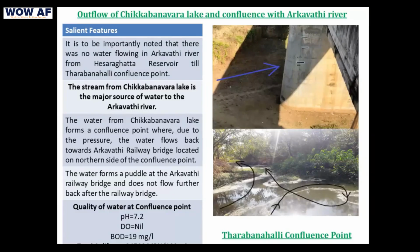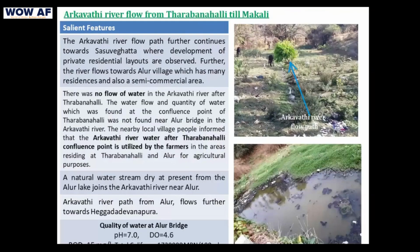The quality of water here is also very poor, with DO very nil. It's very interesting. I have taken samples some 15 to 20 times. The dissolved oxygen level at the Tarabanalli confluence point in the Arkavathi river is almost nil all the time, and the BOD is also very high, and the fecal coliform is also very high, which shows that right at the beginning of the Tarabanalli confluence point, the water we can notice in the Arkavathi river is highly polluted. We can conclude that the water in the Arkavathi at the beginning of the Tarabanalli confluence point, before going to the Yesaragatta reservoir, has nil DO and very high BOD, and we can find a lot of coliform due to the entry of untreated sewage from the three major lakes, Abigere Lake, Kamgondali Lake, and Chikkabanavara Lake. The Chikkabanavara Lake outfall enters the Arkavathi River at the Tarabanalli confluence point.